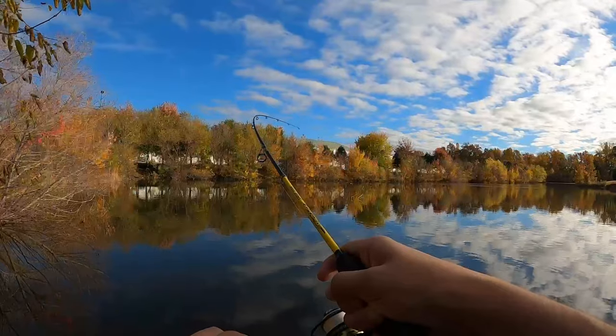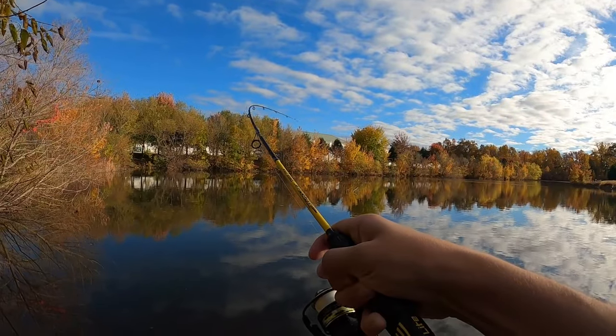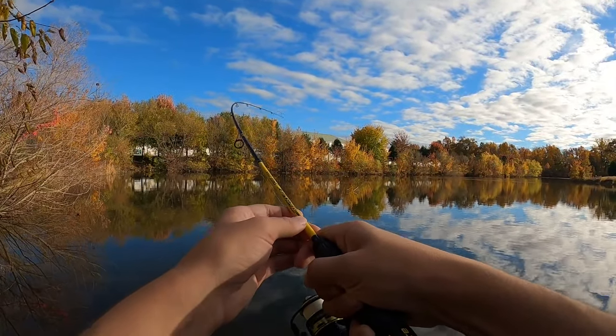We got one. This might actually be a huge fish. Oh my gosh, he's not stopping. Oh my God.